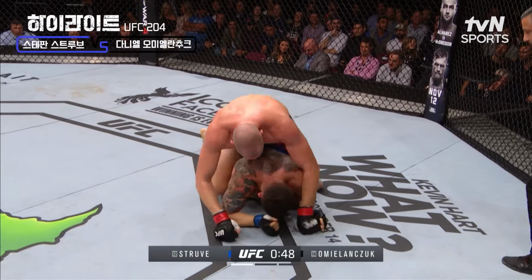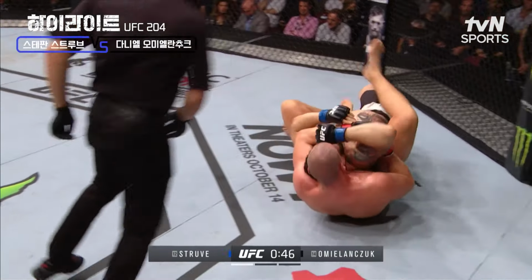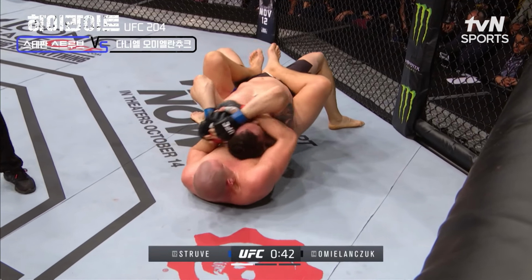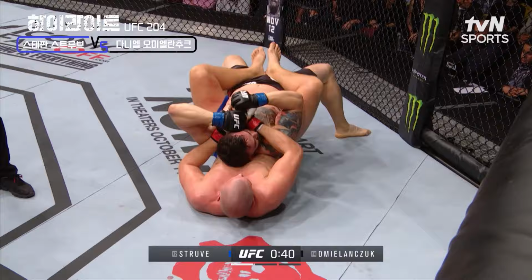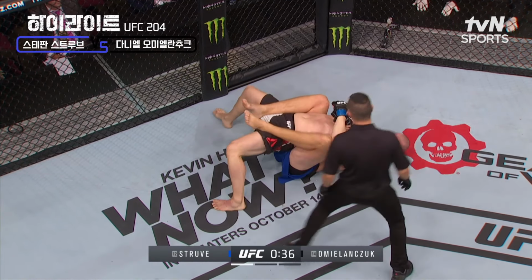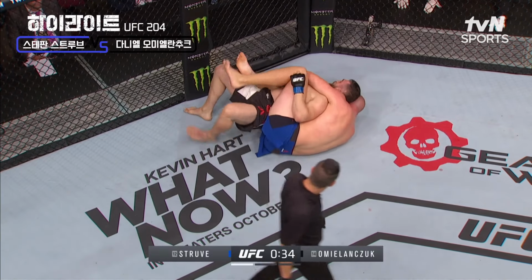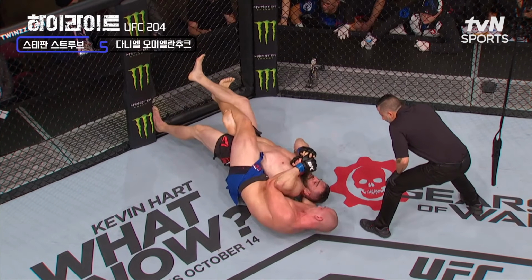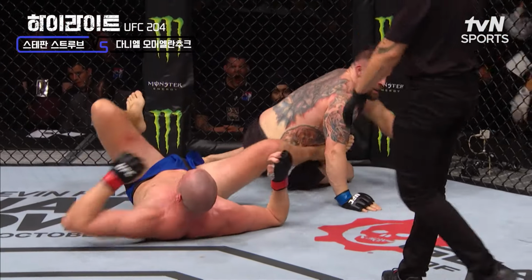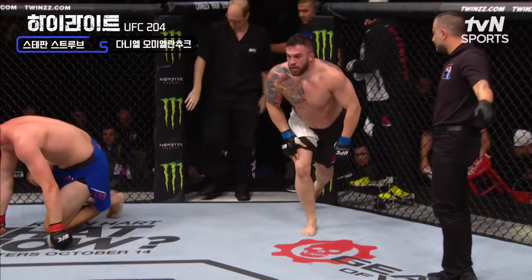Struve just on a whole other level on the ground right now. Again, looking to lock it in and finish the fight. Struve expending very little energy here. On the opposite side, Lanchuk using a lot as he's going from belly down, rolling back to his back, carrying that weight the whole time. As the Dutch kickboxer does a nice job on the ground during round one. A solid first round for Struve.